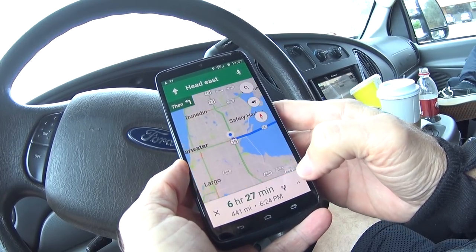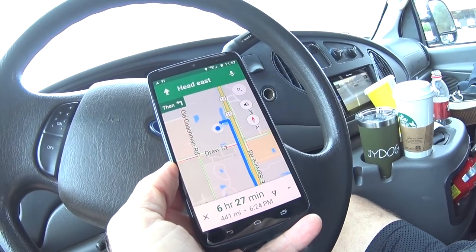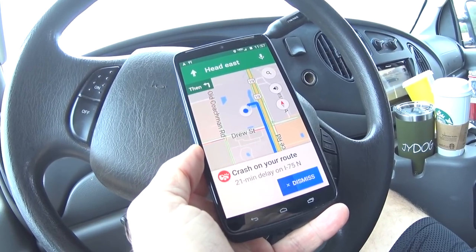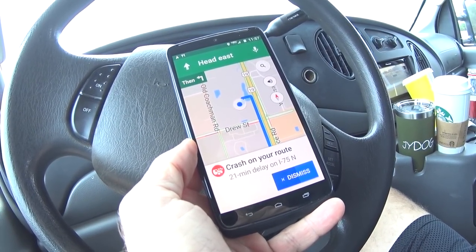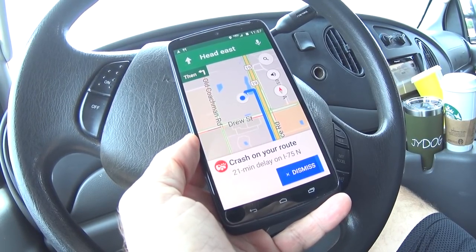Head east, then turn left. There's a crash on I-75 north that is currently causing a 21-minute delay. This is the fastest route for now. You'll get an update if that changes. You should reach your destination by 6:24 p.m.